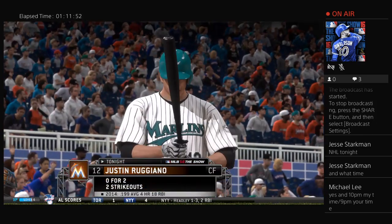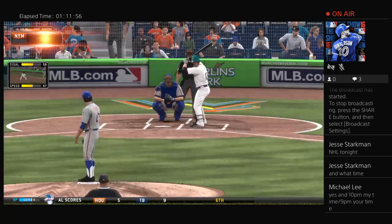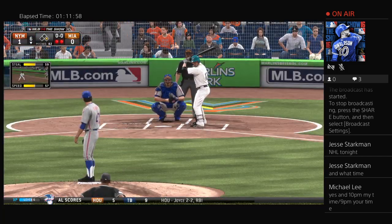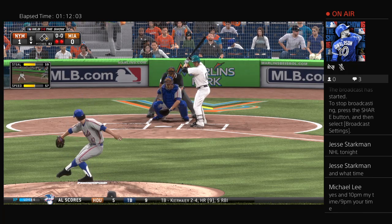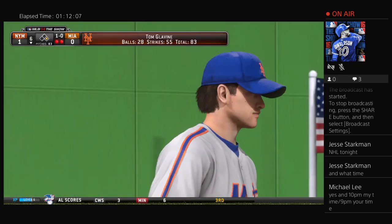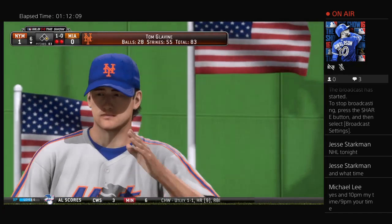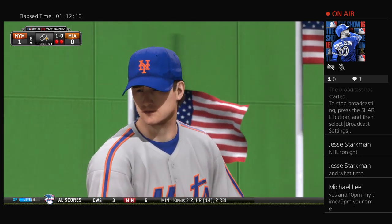Justin Ruggiano will dig in now. Hitless in his 2 at-bats so far. Changeup too low, and it's 1-0. We've talked about all the strikeouts. And the only side effect is right there, though. He's run up a pretty high pitch count now.